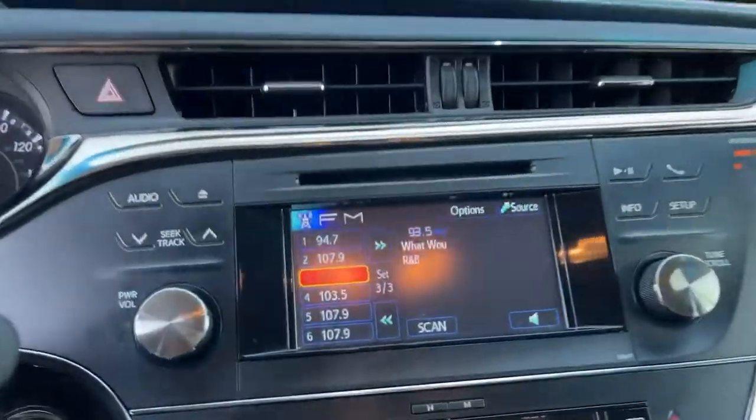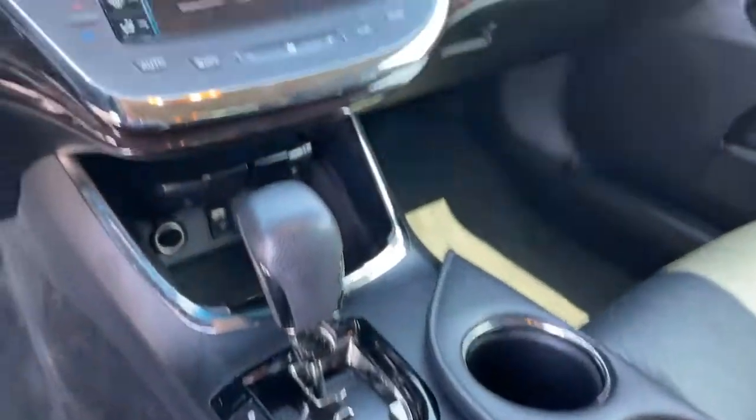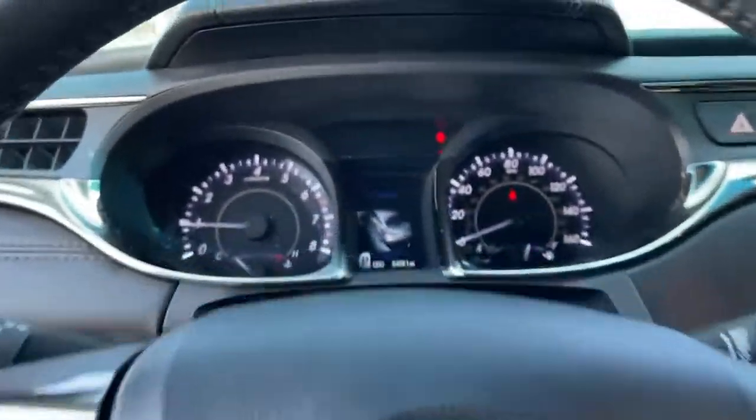Quietly luxurious, yet powerfully agile. This Avalon has so much to offer. We're at your service. Take it out for a road test today and treat yourself.